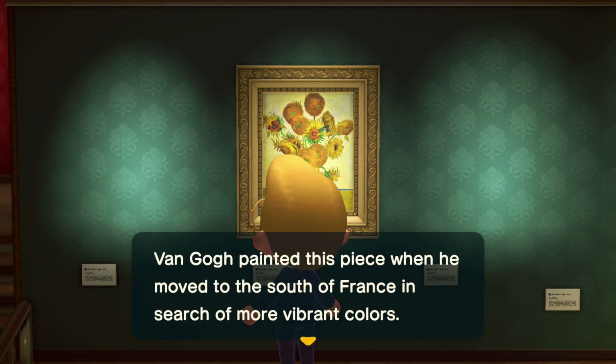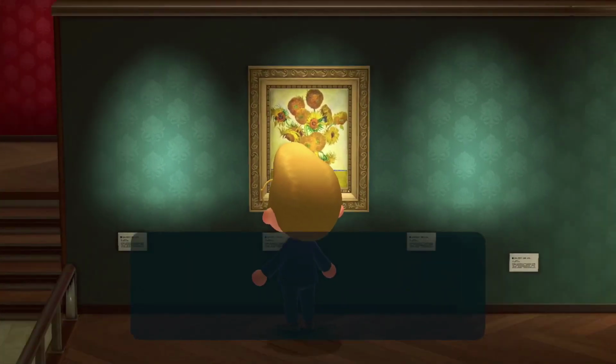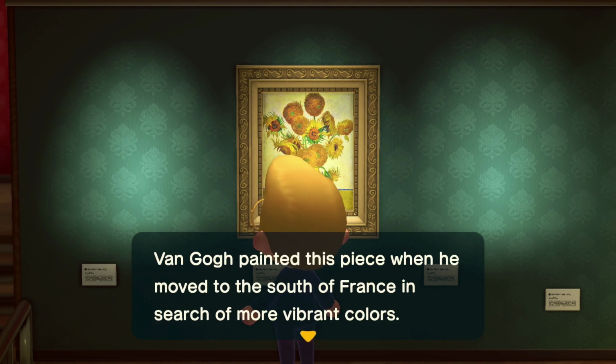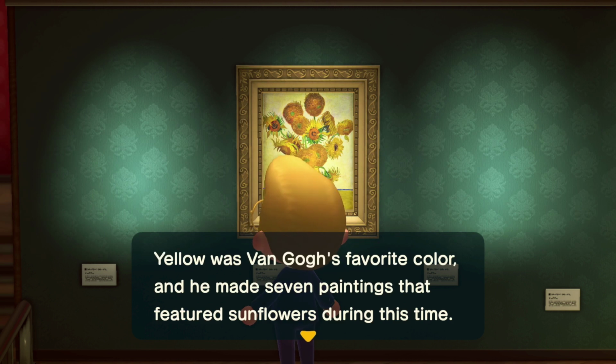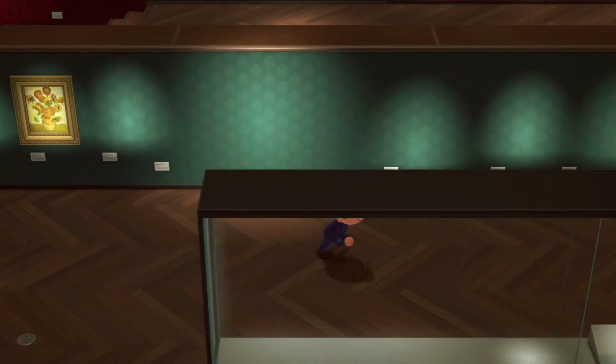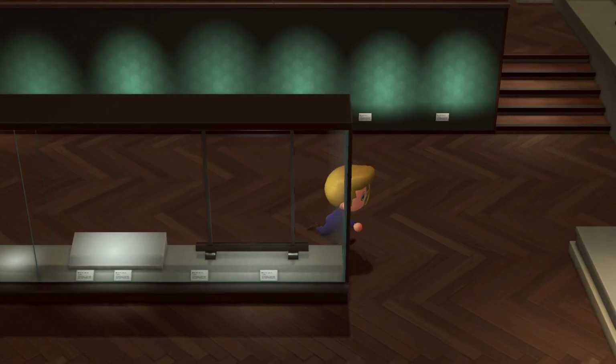Oil on canvas. Hang on. They actually say the artist in this game. Wow. Okay, sunflower. It says the real name even. What the heck? Sunflowers. Vincent van Gogh, circa 1888. Oil on canvas. Van Gogh painted this piece when he moved to the south of France in search of more vibrant colors. Yellow was Van Gogh's favorite color, and he made 7 paintings that featured sunflowers during this time. Sunflowers. Nice.